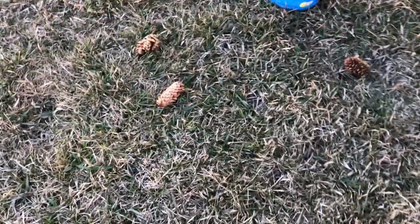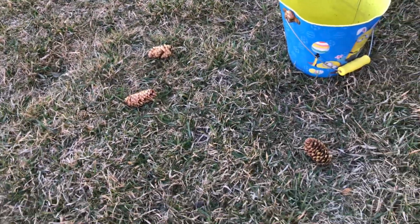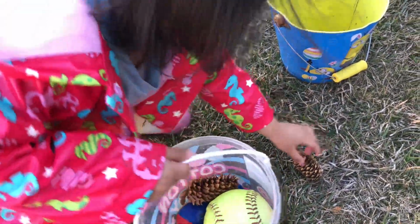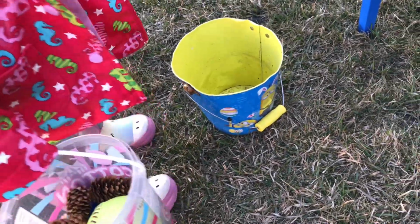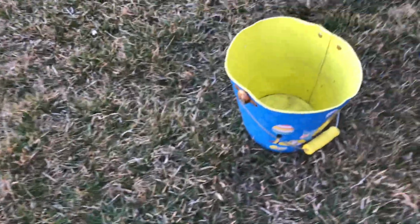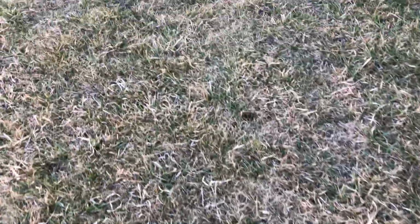Okay, let's find some more here. I found the pine cones. I find some pine cones. More pine cones. One, two, three. More pine cones. Three pine cones, four pine cones. Four pine cones.